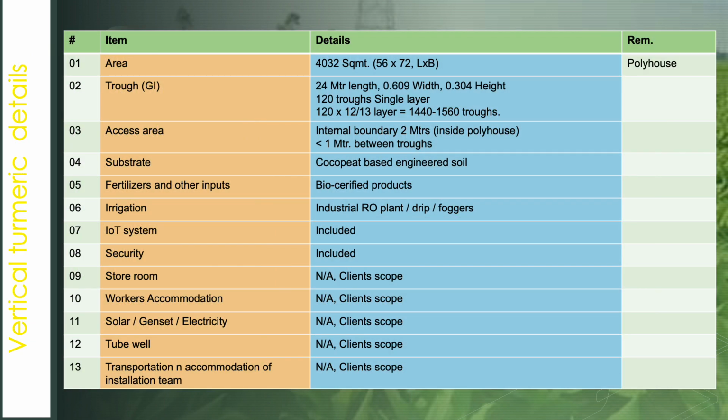Let's have a glance at this project. We have an external structure, the polyhouse with an area of 4032 square meters. Internal metallic structure with metallic troughs for 12 layers 1440, for 13 layers 1560. We are using a substrate made with cocopeat-based engineered soil. All the inputs we use are bio-certified products. Thus, our farming method is considered natural farming or organic farming. The final produce will definitely get a premium price in the market.